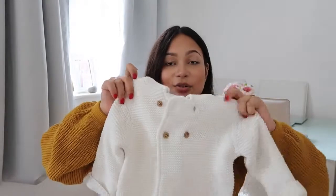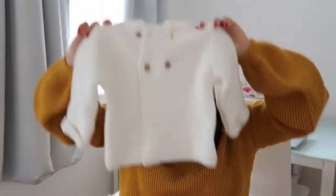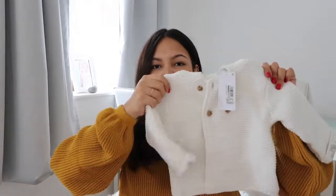I have this little cardigan. This is from the Marks and Spencer's line. It's really sweet. It's got little ears, and it was on sale, down from £12 to 7, which is really great. They only had this massive size, which is 6 to 9 months, but I don't mind. It was £7. He will end up using it, so it was good.